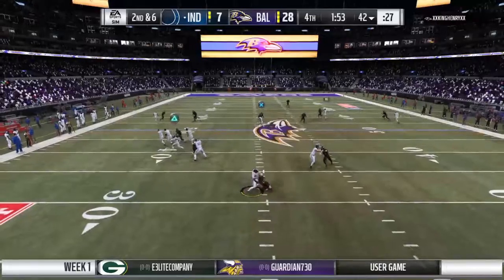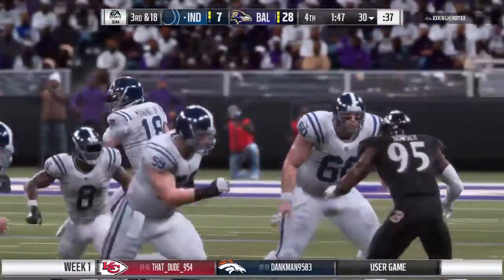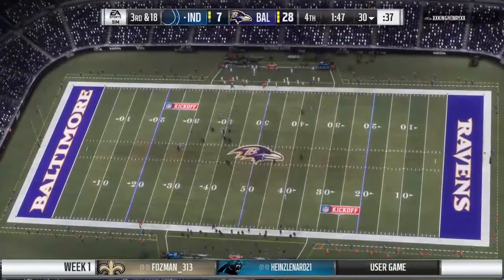They'll look to throw here. Nowhere to go here. He lost the football. But I believe the Colts were able to fall on this, and so possession will remain with Indy. I'll call it luck or skill, whatever the case is. They're feeling good about just keeping the football there.